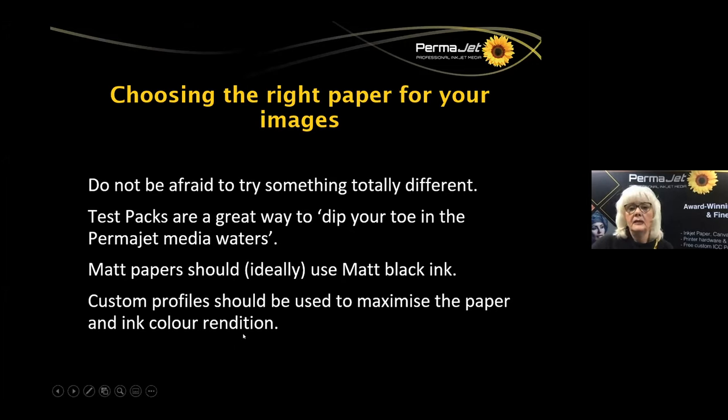Now, don't be afraid to try something totally different. The test packs in the PermaJet range are a great way to dip your toe in the PermaJet media waters. Matte papers, we advise, should ideally be used with matte black ink. If you have a Canon printer, you might not have to change over from the photo black ink to the matte black ink. The Epson printers, however, you still have to change over from the photo black ink to the matte black ink, so you need to consider that. You can decide to use the photo black ink if you wish, but if you want vibrancy and full contrast in your images, then you should really change over to the matte black ink because it gives you that lovely saturation and depth to the color. But you can use the photo black ink.